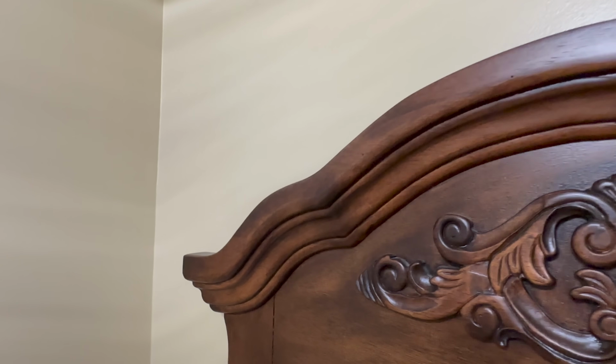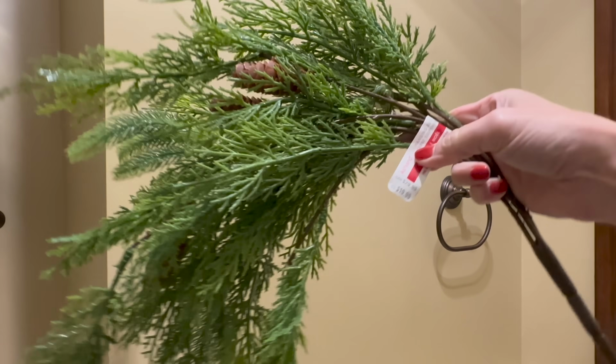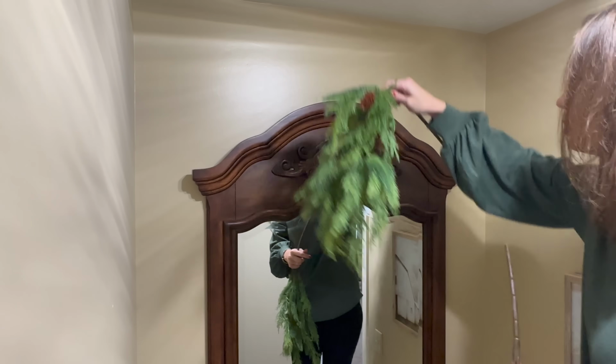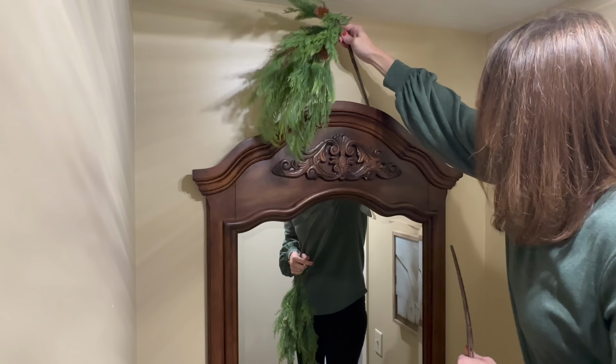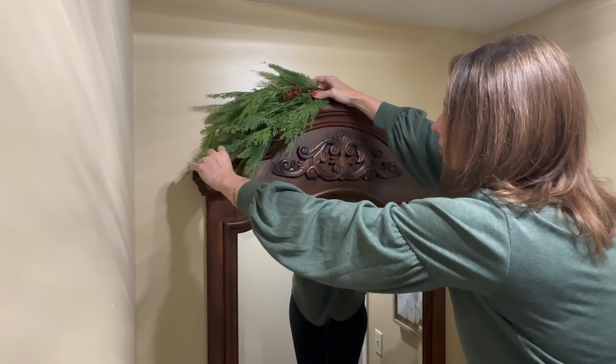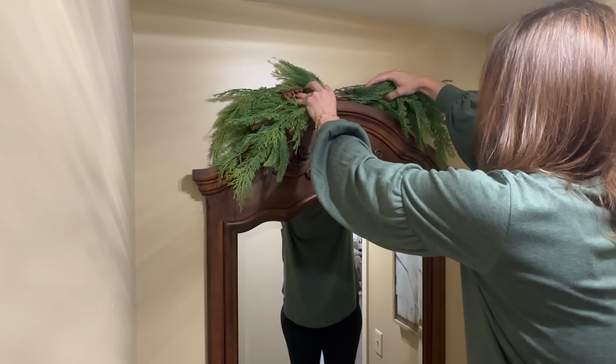When I'm decorating, I like to start from the top to bottom, so today I'm adding a couple drapey picks that I picked up from Joann Fabrics to create a swag garland above the bathroom mirror. Now, if you're looking for an alternative to a basic bathroom mirror, try using a dresser mirror instead. I'm super happy with the result, and I think it just instantly adds a lot of warmth and character.